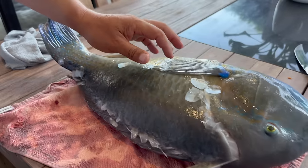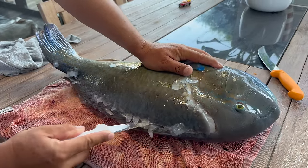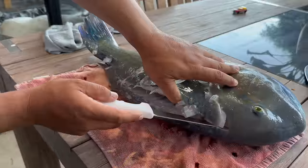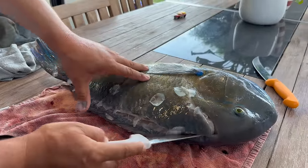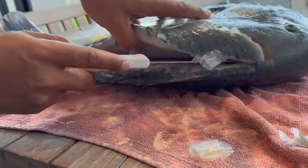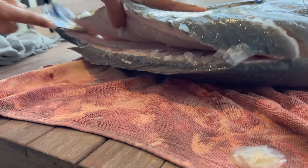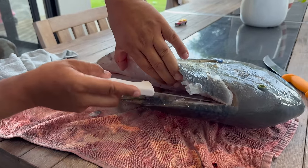Okay. Now that I've got that cut, all I do is I put the knife flat. Same thing, I just feel for his backbone and I just make a deeper cut. Once I run the knife down behind his gill plate, I'm gonna run it down his spine, and then I'm just gonna slowly, as I work my thumb down, slowly, and then get my fingers in there a bit more.